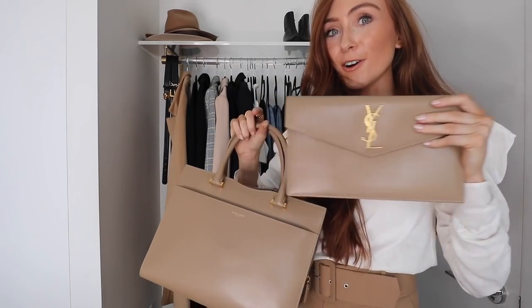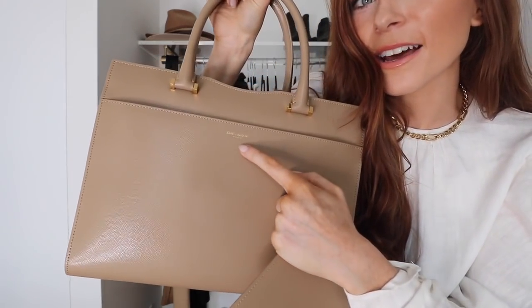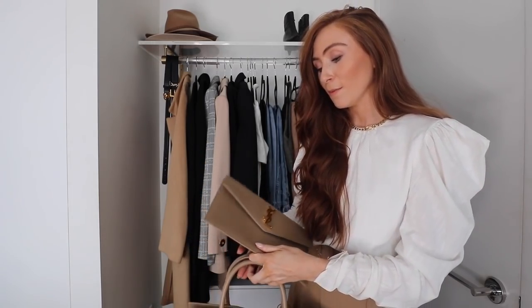So this part actually comes out, so you can just wear it really simple like this, and you can see the Saint Laurent very, very subtly there, which I like. And you can bring this separately as a clutch, or as you saw, you can have it together. So yeah, I'm obsessed with this.